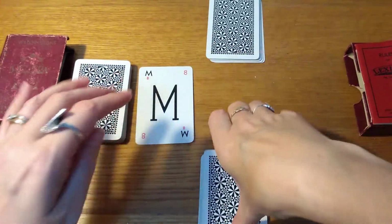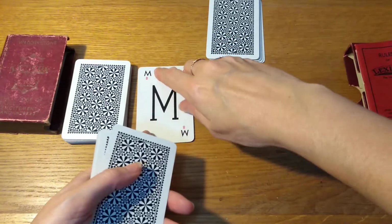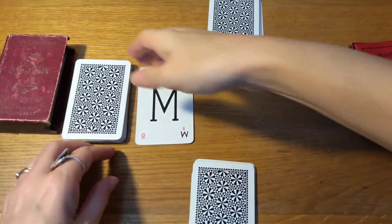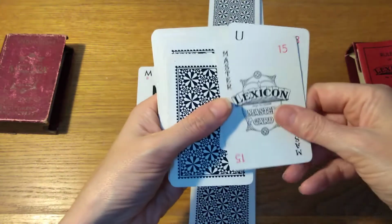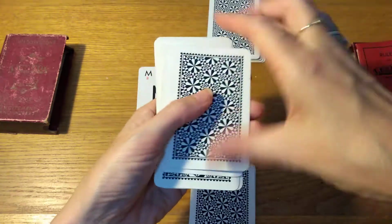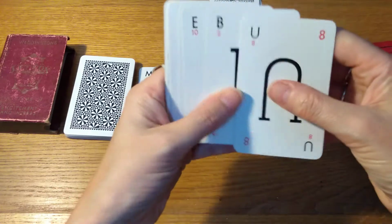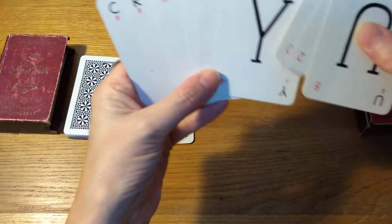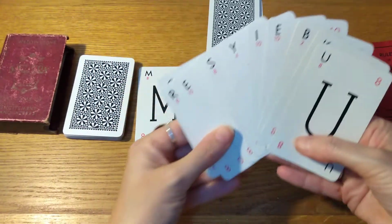It's quite a good little game because you can spread right out and make your words really big, or you can overlap them so it takes up less space, which is nice. Should also mention there's a wild card somewhere. Oh, there it is. Look, that was good. Which is the Lexicon Mastercard, and that's a wild card, so that can count as any letter at all. Okay, so let's have a little look at my hand that I've dealt myself. Not bad. Not bad.